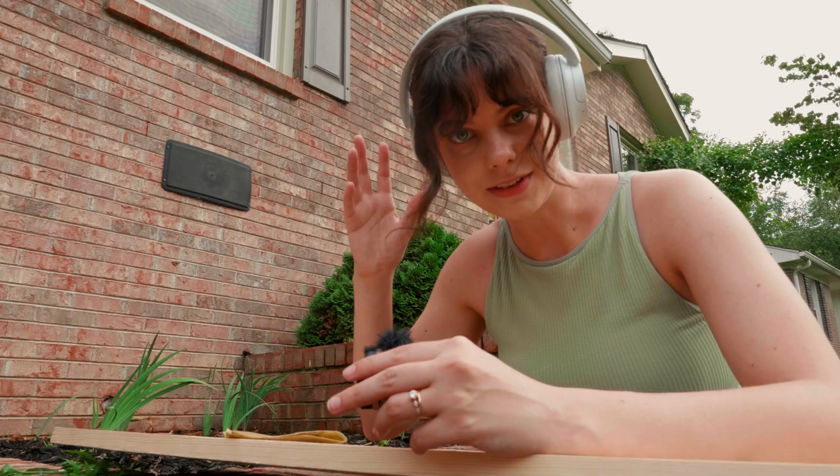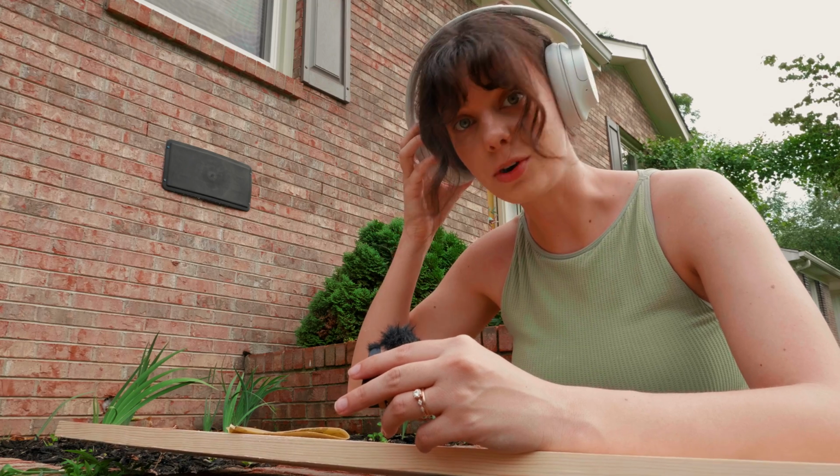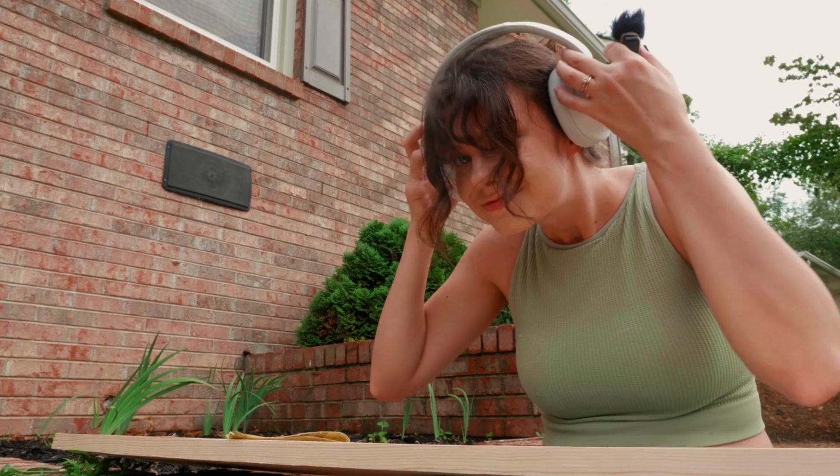Man, I was so excited about these headphones, but I have a small head and they just fall off. I guess I'll just have to return them. If you have any recommendations for headphones for people with small heads, let me know.